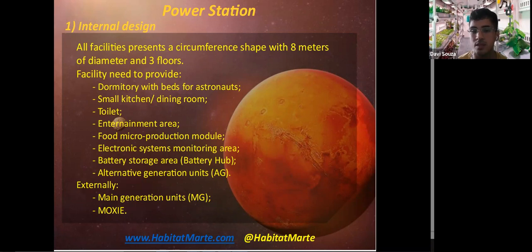So all of the members are isolated in each facility and they need to eat. And so that's why we have a food microproduction model, because each astronaut, each member of the mission doesn't have access for the main production area of the greenhouse. So also I'm considering here for more technical aspects, the electronic system monitoring area, a battery storage area, which I call the battery hub.